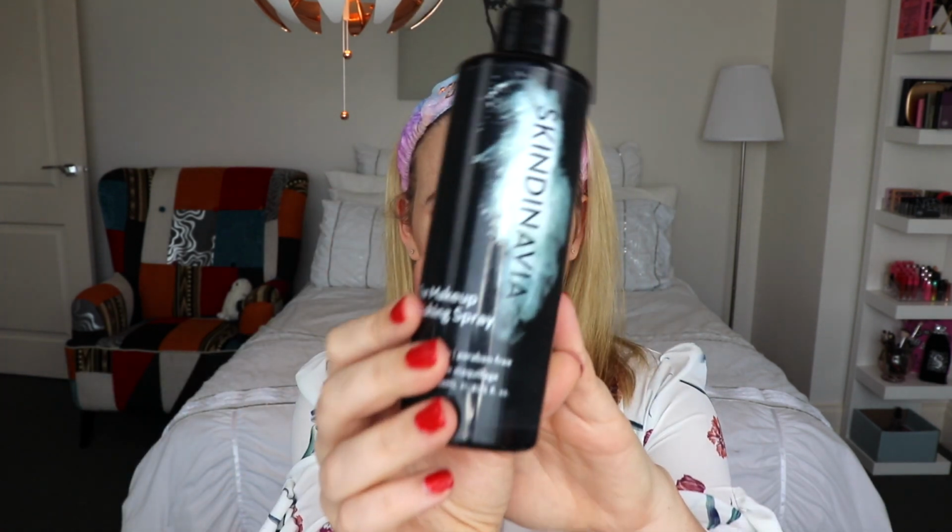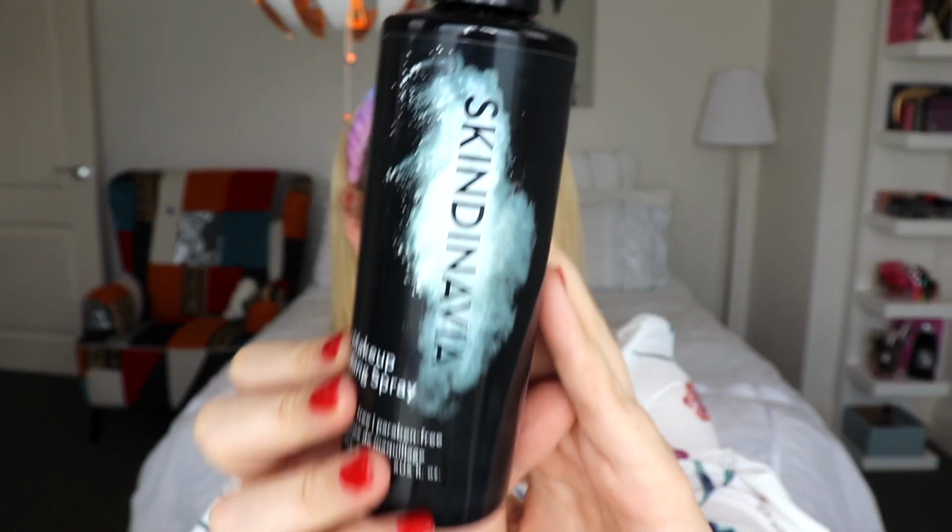Okay, so we are there, guys. We are done. I'm going to set this with my absolute favorite setting spray in the whole world, Skindinavia. I've only just recently tried this, and I have just instantaneously fallen in love. So this is the Makeup Finishing Spray. I like to use a lot because I don't want anything to move throughout the whole day.